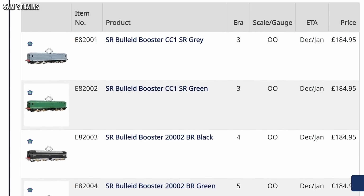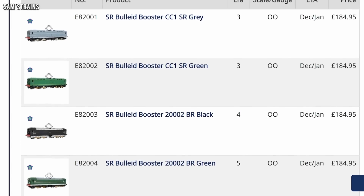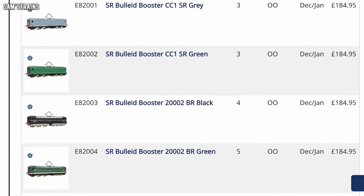Maybe. Or maybe the standard of these models is going to be more like an EFE Rail model and less like a Bachmann branch line model, i.e. not so good, and that's why they've put it in the EFE Rail range. I'm not too sure. If anybody knows the answers, please do comment down below.